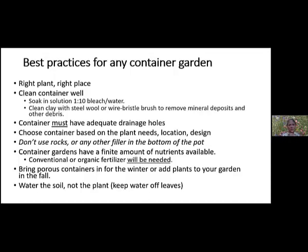Choose the container based on the plant's needs, location, and design. A black plastic pot on my front porch is not a good thing because it absorbs a lot of the heat. It's really, really hard to keep it from drooping and getting too hot. And a clay pot is good for things like herbs, although herbs are not native to Northern Virginia, but herbs would like a porous pot that the water could, keep the roots dry.